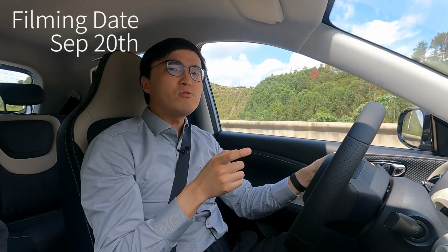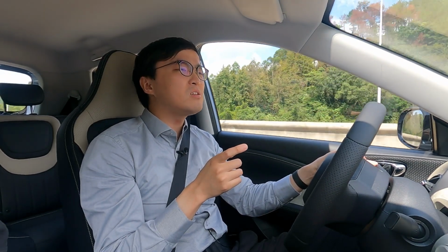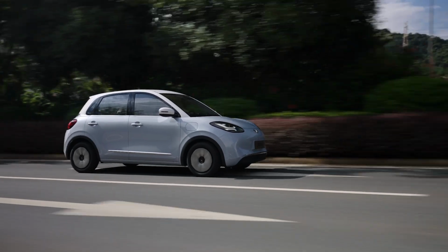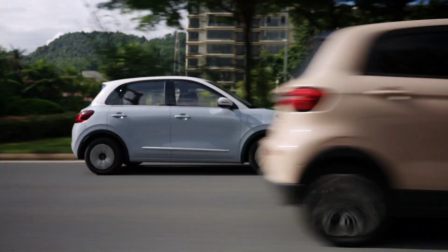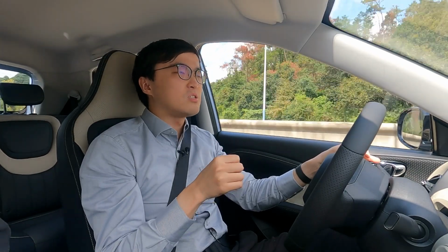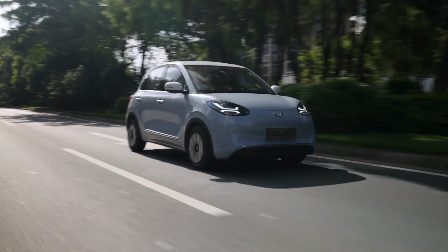Oh, I've only just driven the BYD Seagull about 10 days ago, and I can't really tell the difference between these two cars above 100 kph. They are both very slow, don't get me wrong. I'm not saying this car is fast. It takes a long time for this car to get to 130, but this car doesn't feel significantly slower than the BYD Seagull, despite having 7 horsepower less. I suppose we need to compare it back to back.